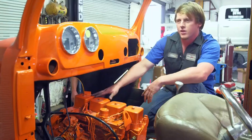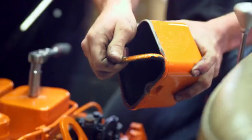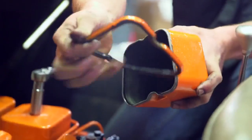Okay, so we're taking these single valve covers off, and we're going to put one solid piece of billet aluminum on here. They tend not to leak as much. Instead of a gasket that kind of overlaps these, we got O-rings on each one that's cut into the billet piece. So it doesn't allow for oil to seep through, and it really just looks a lot better than what we have here.